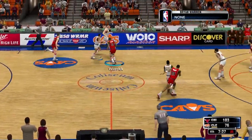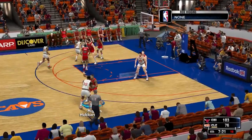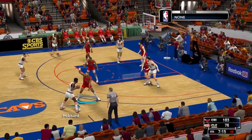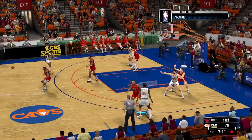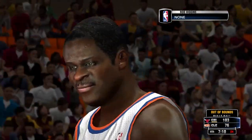They need to stop this run. I think it's time to switch things up, either by going to the bench or with a different look defensively. Pass to Hubbard. Clock at 6. And out of bounds as the Bulls gain possession. Boy, did they ever make a mess out of that one. A terrible turnover.